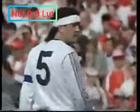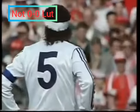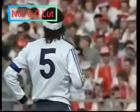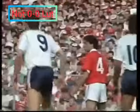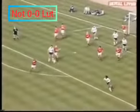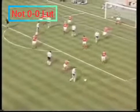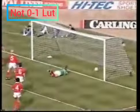Up comes Steve Foster. Roy Wegley at the near post. Somewhere lurking, yes, at the edge of the box is the powerful figure of Mick Harford. Ricky Hill just behind him. There's the corner. Aim for the head of Harford. Danny Wilson now, turning a good cross back in there again. To go there for Harford.